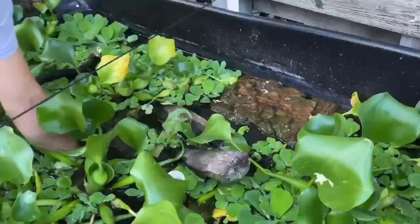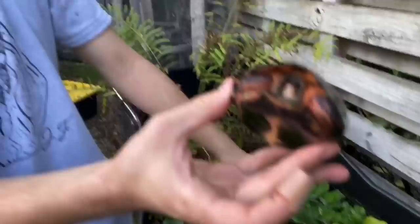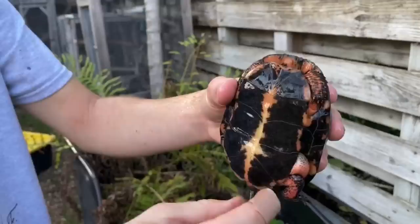So this is a native turtle to the United States. Now, most of these turtles are found all over the world, but this guy is native to the United States. You'll find this guy up in the New York area, in the rivers, and it's actually one of the most trafficked turtles in the world. People love to go and steal these out of the wild to then sell on the black market because of how beautiful they are. You can see he has these beautiful yellow spots.